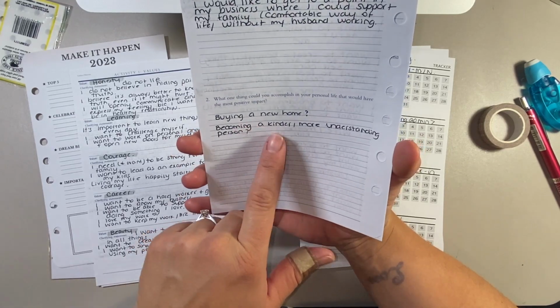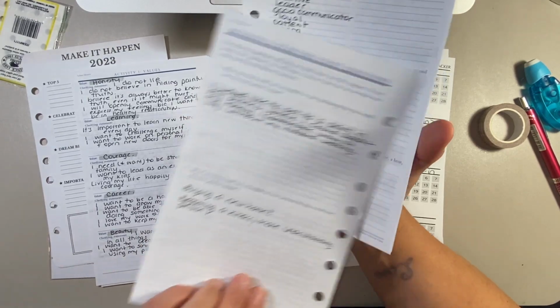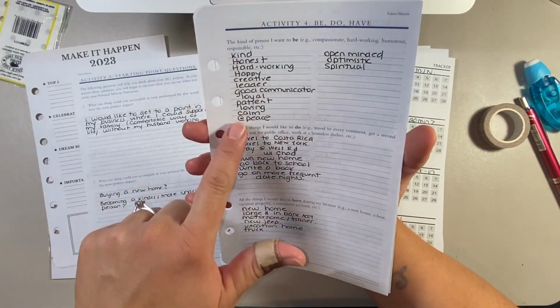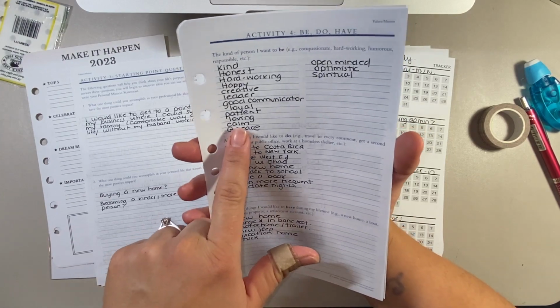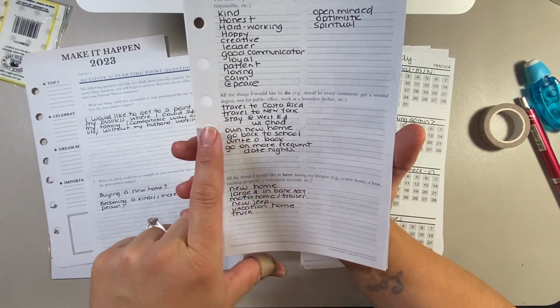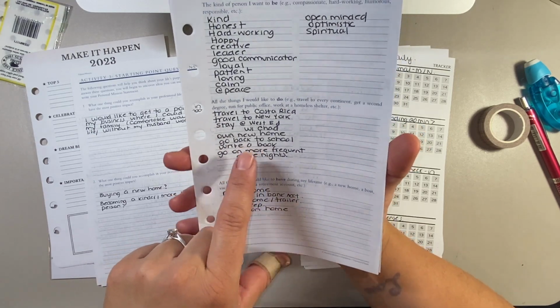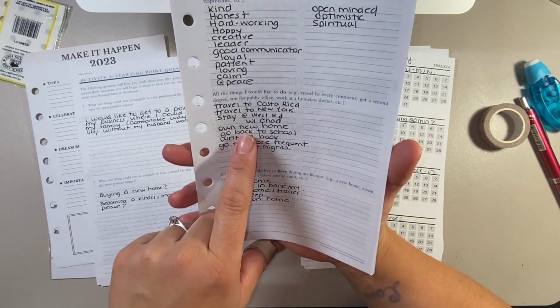So personal life, I want to buy a new home and I want to be a more kind and understanding person. So these are all the things that I want to be, whether I am already or whether I want to be more of these, all the things I want to do. These are more like dream stuff, except for, well, own new home. That's still a dream, but eventually I could see that happening.